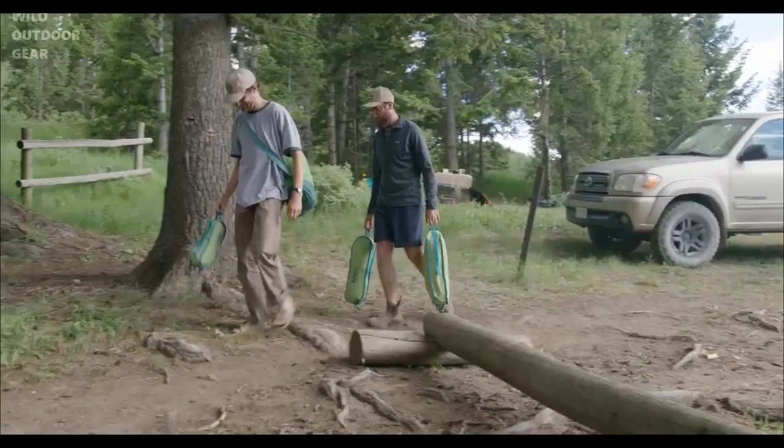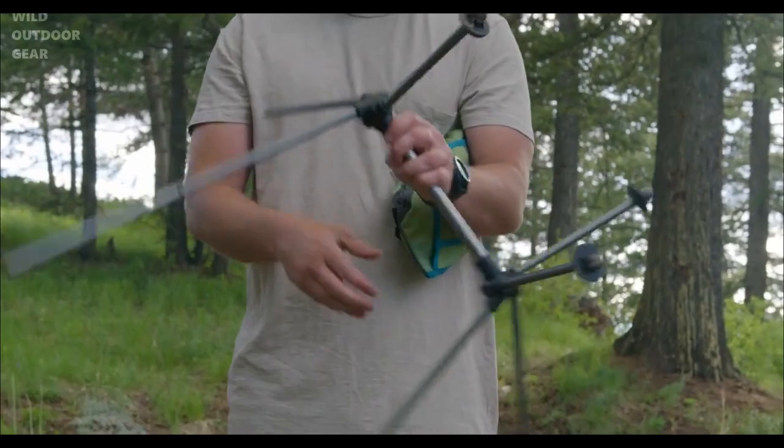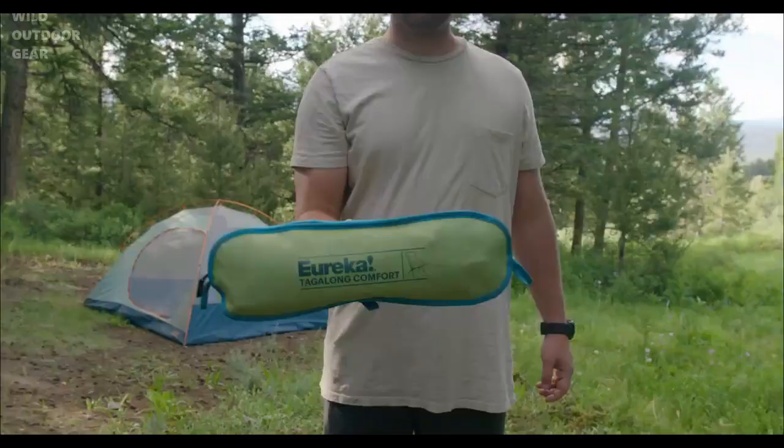These chairs are designed with aluminum poles that are really lightweight, but incredibly tough. They click together just like the tent poles you know and love. And then when you're done, they pack down extremely easy into a small, lightweight carry case.